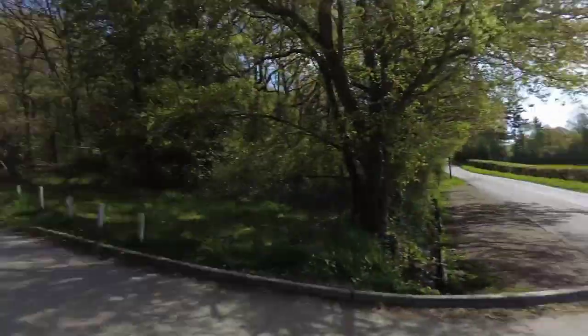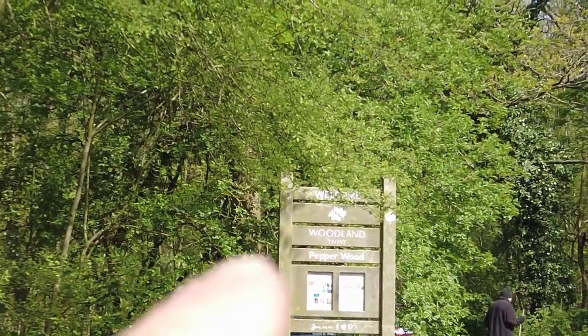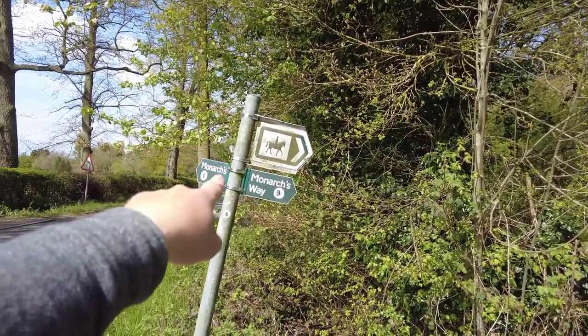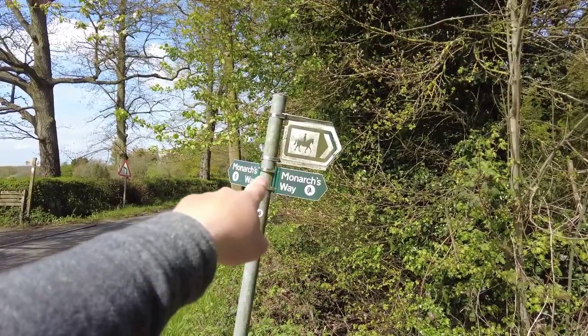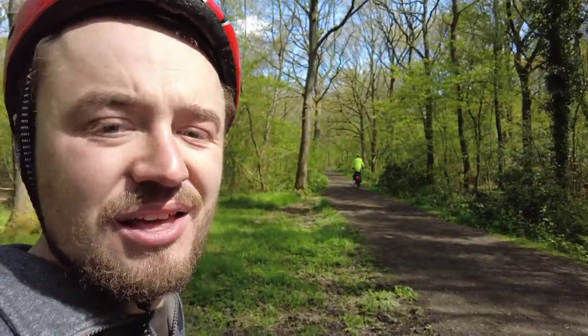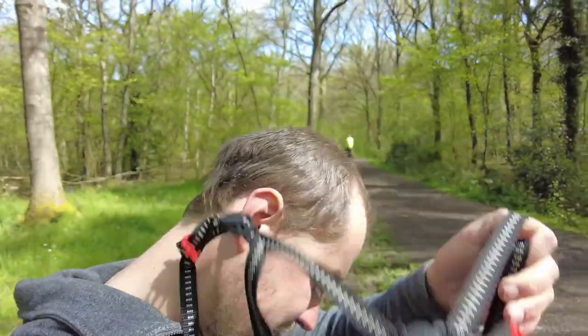So here we are, I've made it. Pepper Woods, just right around the corner, just in front. Check out that, the scale of that right the way there. Got the entrance, Pepper Wood. And just here we've got the Monarch's Way path, which goes all the way to Hell's Owen from where I live, which is really quite cool. So, what a lovely bit of woodland this is, Pepper Woods.